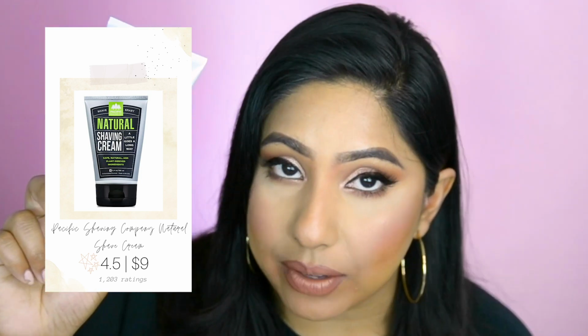Okay, so what I actually shave my legs with is this natural shave cream right here. This has a ton of reviews on Amazon, and the reason is because it is made with white tea and green tea, which actually calm the skin. So as you guys know, I mentioned that I use men's razors. These do get very close to the base of the hair, so it is a very close shave. And with that being said, I don't want to have any irritation or any type of burn on my legs, so I always use a natural shave cream.